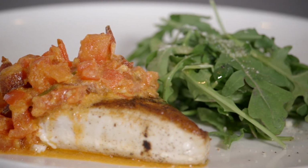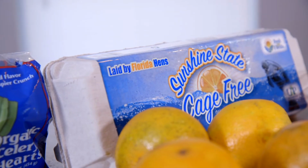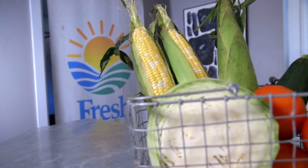It smells so good. Lots of Florida seafood in the stores and at your seafood market, as well as lots of other fresh commodities that are in season as well. Citrus, tomatoes, peppers, eggs, beef, blueberries, peaches, so many wonderful things from the state of Florida.